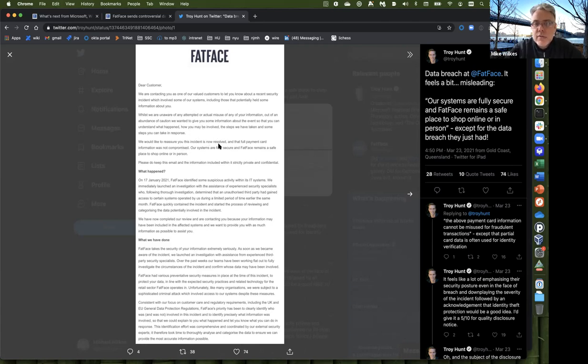We'd like to assure you this incident is now resolved and that full payment card information was not compromised. Our systems are fully secure and Fatface. So I think that's the disingenuous sentence going on right there that people think, they were hit by ransomware. They are not fully secure. Please keep this email and the information included within it strictly private and confidential. Of course, people are posting it, so they didn't do that.